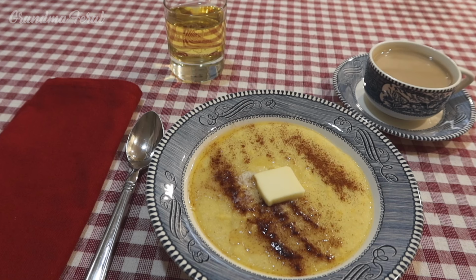For breakfast, we are having some cornmeal mush. We are probably having 2 servings each. We like to top it with some butter and cinnamon. If you want to know how to make this, there is a link to the video below. We are having some apple juice and coffee with our breakfast.